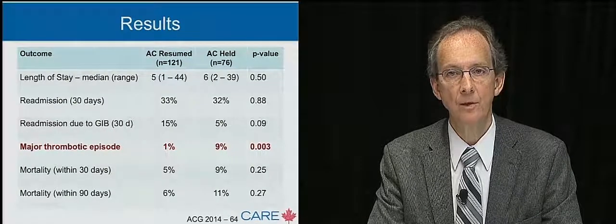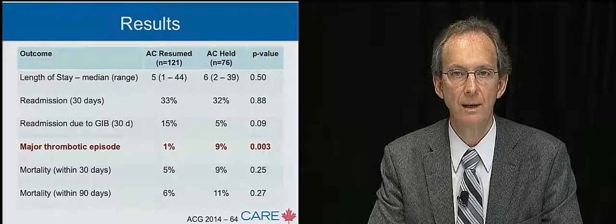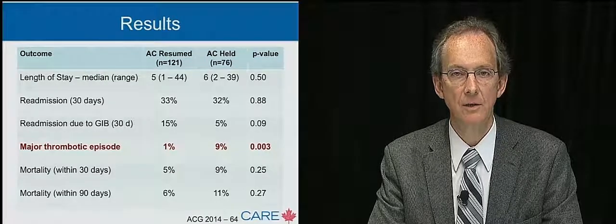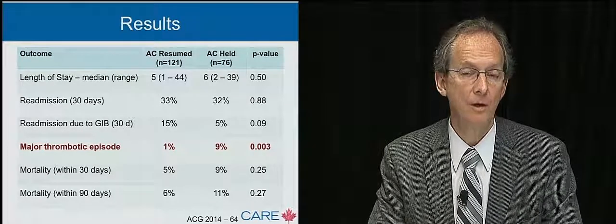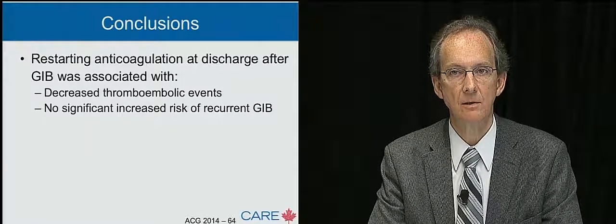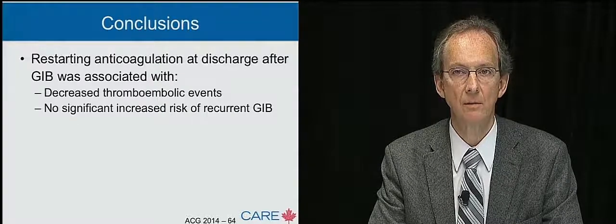prior gastrointestinal bleed. With respect to the outcomes, the major outcome of interest, highlighted here in red, is that major thrombotic episodes were significantly more likely in patients who had their anticoagulation discontinued, and that all of the other outcomes related to recurrent bleeding and mortality were actually comparable between the groups. So in conclusion, they say that restarting anticoagulation at discharge after gastrointestinal tract bleeding is associated with decreased thromboembolic events and no significant increased risk of recurrent bleeding.